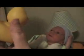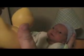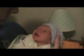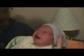Just don't squeeze it, because it makes a loud noise. Yeah, okay. But you can squeeze it away from you. Oh, what is that face? No, no, no. Let's change diaper. Oh, the ducky. Oh, look. Oh, he's squeezing. Oh, don't cry. Oh, all right. Take you downstairs.